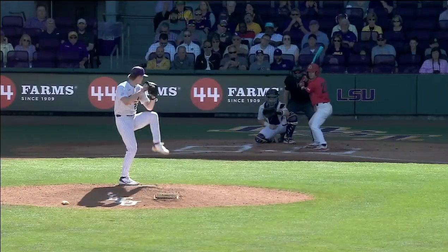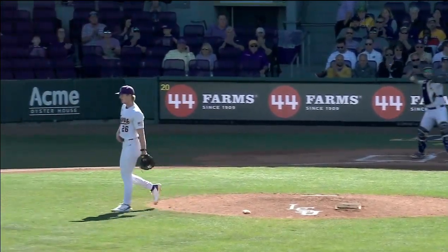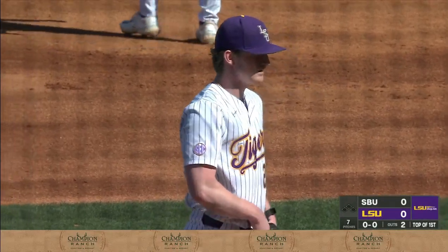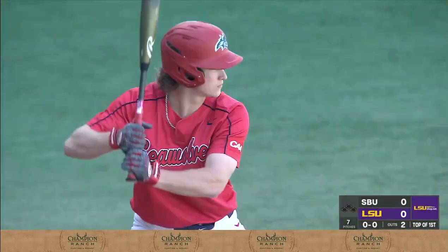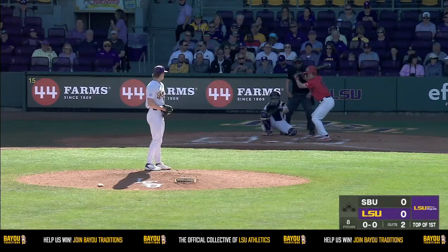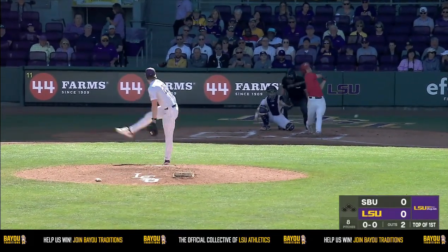Last Friday, Purdue, Stony Brook, in Sugar Land, Texas. It was a 6-0 Purdue win. Then it was a closer game in Game 2. They had played 2 on Saturday. Purdue got the win 10-8. Or rather, Stony Brook got the win 10-8. Then lost 12-8 in the second game on Saturday.